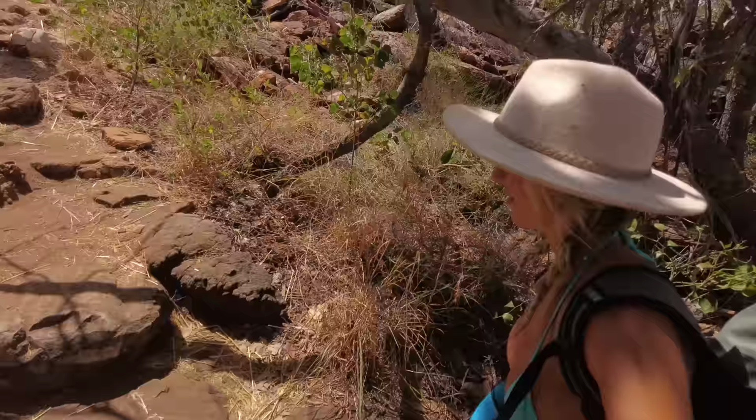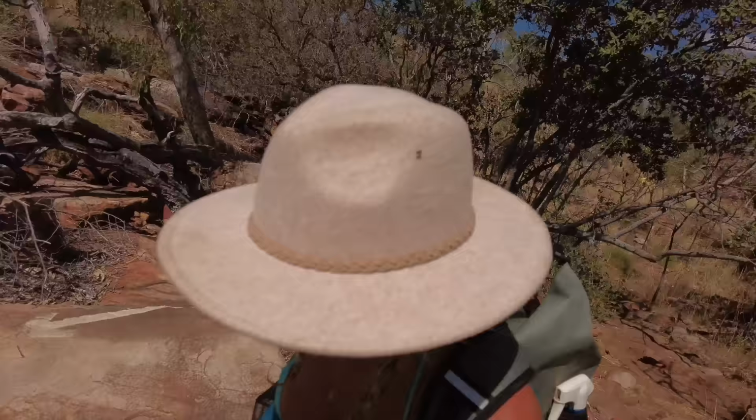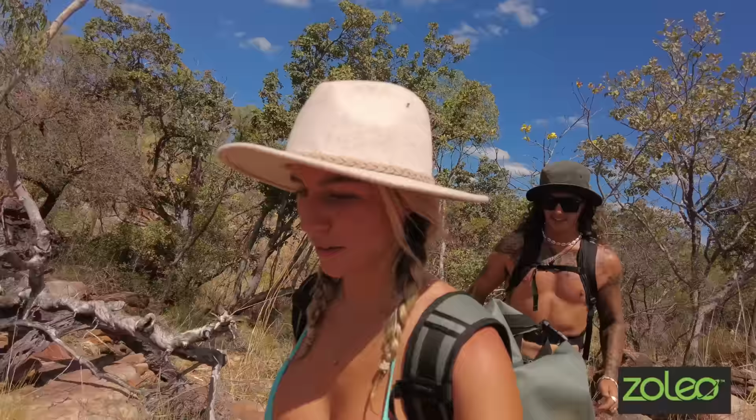Alright, we are almost at the gorge. We've had a few people pass us saying we're almost there now. We are on the ascent. A bit rocky, but that's okay. Keen to jump in for a swim. How are you going, babe? Yeah, good. If you guys are going through this path, make sure you get one of the Zolio devices because we've seen a few snakes. So a bit of a safety device wouldn't hurt.